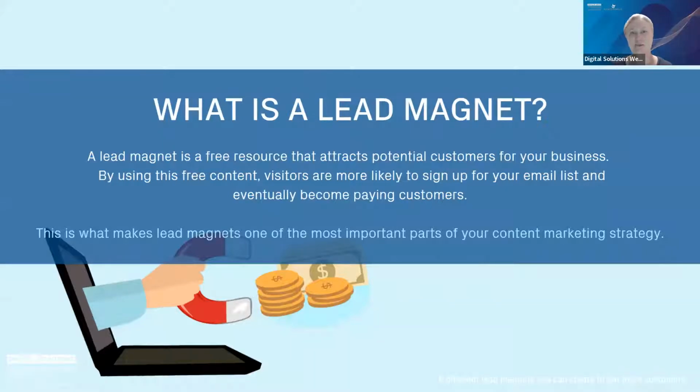So let's really think about what is a lead magnet. Some people say, what's a lead magnet? What's a landing page? So let's just get very clear. What is a lead magnet? It's a free resource that attracts potential customers to your business. By using a free resource, visitors are more likely to sign up for your email list and then eventually become paying clients. So it really is a way of getting people off social media and into your email list. It is a very important part of your content marketing strategy because, like I said, social media can shut down at any time.